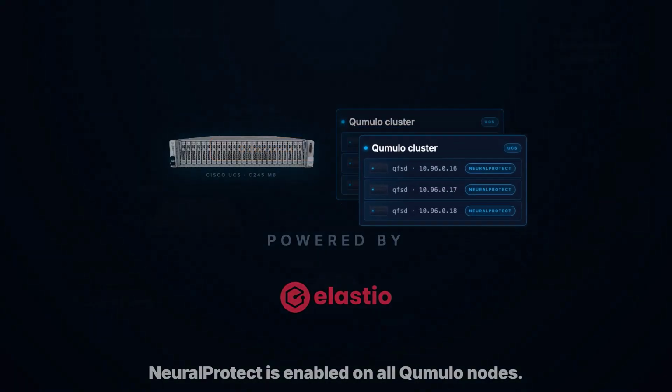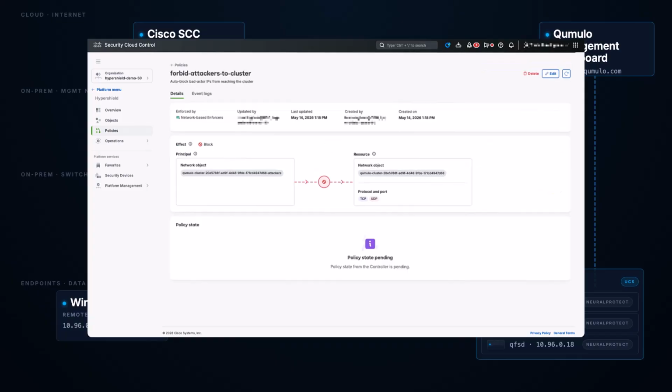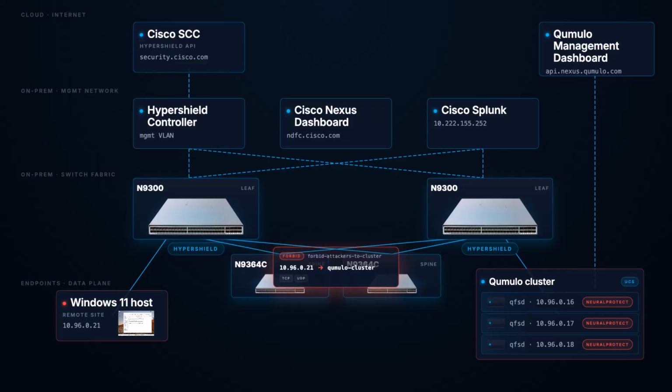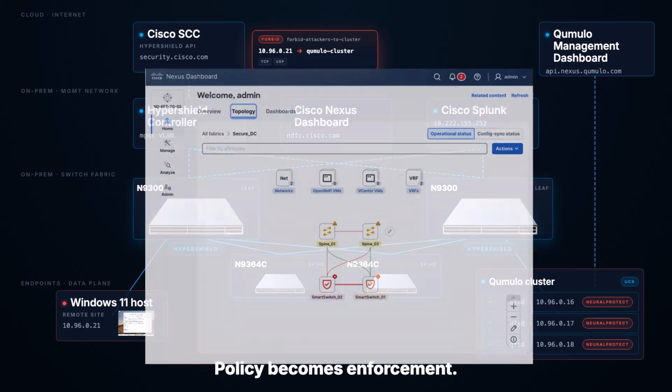NeuralProtect also integrates with Cisco Hypershield and N9300 SmartSwitches to enable micro-segmentation policies that can dynamically restrict network access in response to a ransomware attack, which means the infected client is blocked from any further access to not just the Qumulo file system, but the rest of the network as well.